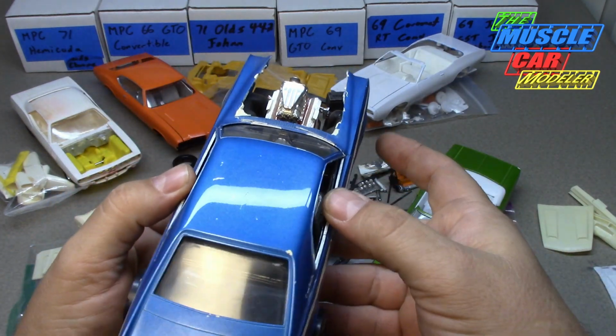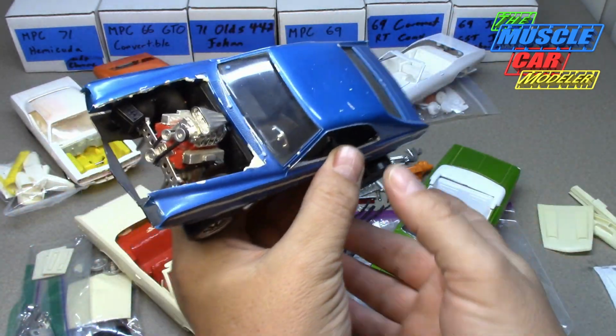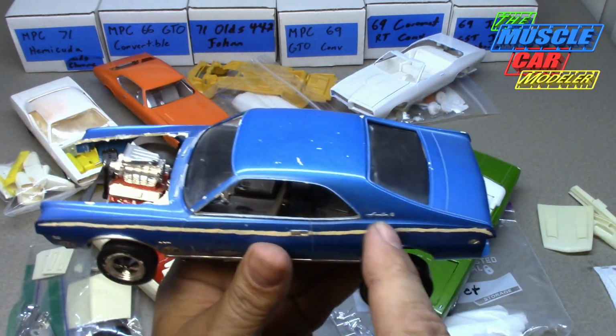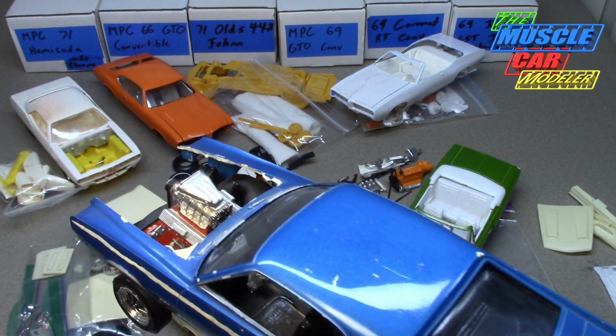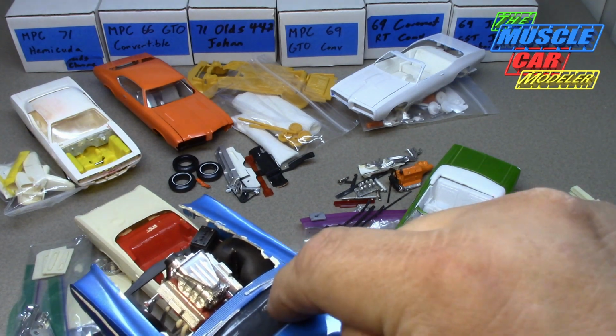But this one, it can be stripped. And I really don't have any bumpers. Well, I do and I don't. Most of the stuff on this, it's got the entire 69 interior, other than that gauge pack glued in there and that steering column, but the dash is there. So all that's missing in the interior is a steering wheel and a shifter.